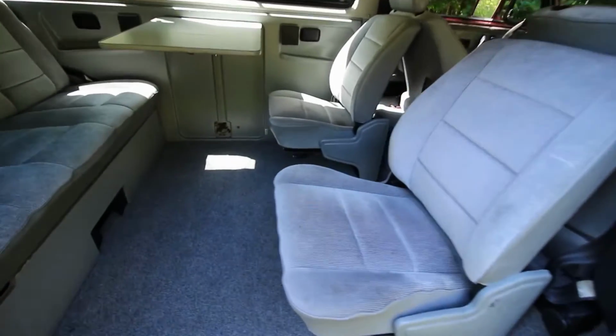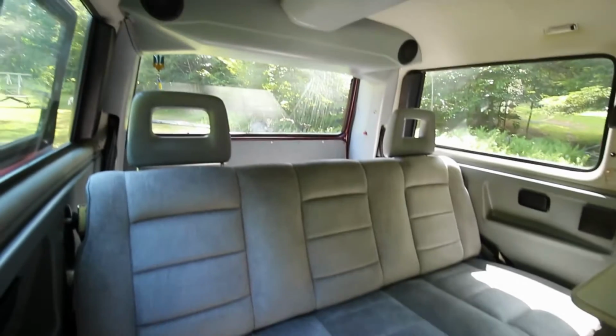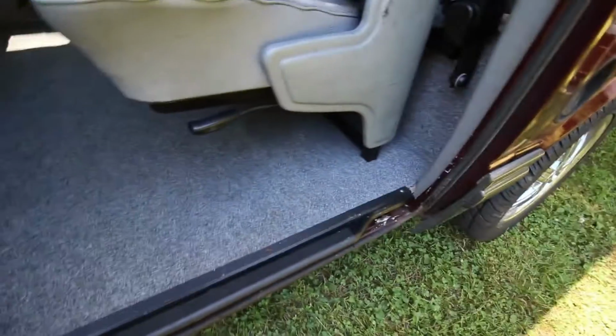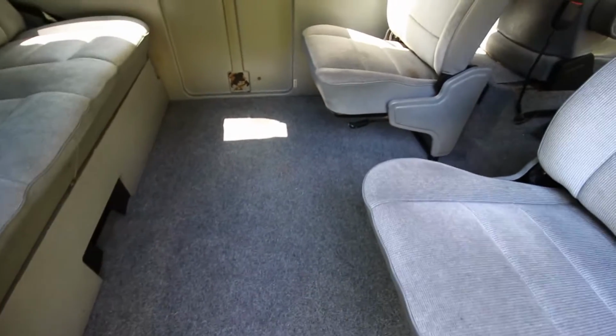It is phenomenal for being 25 years old. The upholstery is the same. It has not been reupholstered. However, the carpeting has been changed. I have removed this earlier today to see what's under it and if there are any major rust stains, because I would like to put laminate flooring in this particular section.